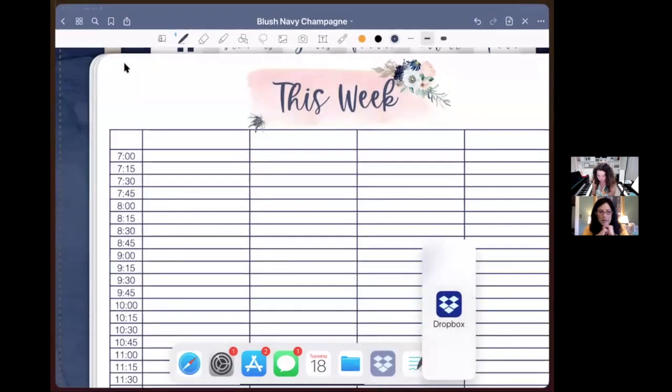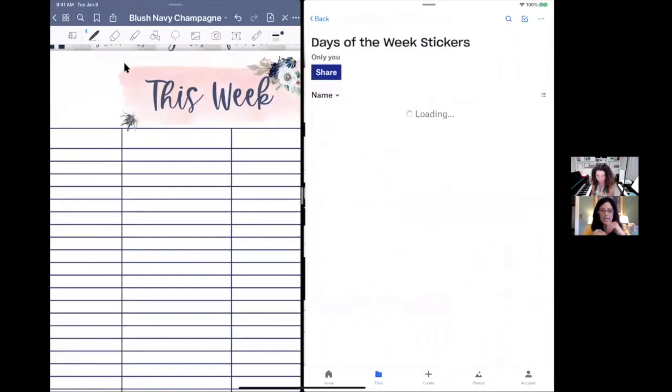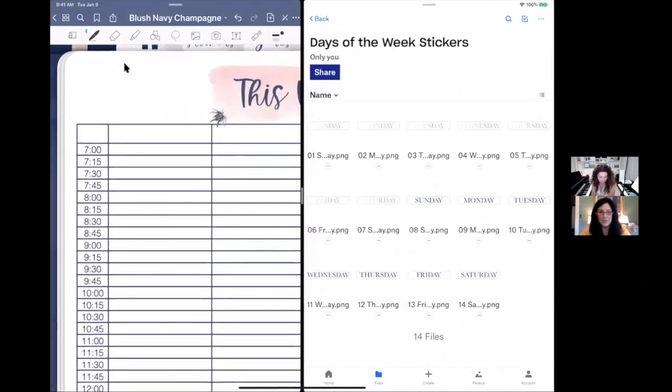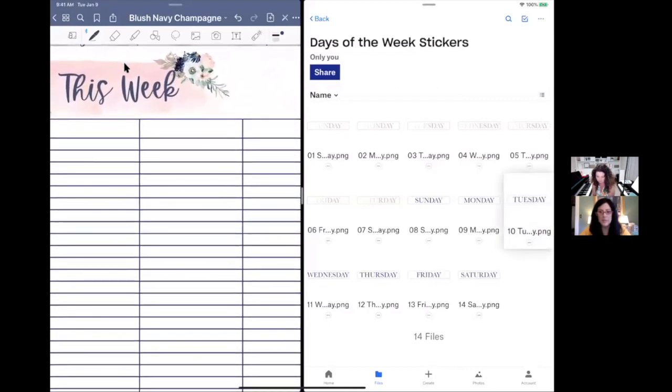We'll just drag the Dropbox right over, and I'll go to the days. There they are. The days of the week. So we've got the champagne and then the navy blue. And so you could start your week on any day you like. I know some people like to start their week on Sunday. I'm a Sunday person, but some people like to start their week on Monday. So with that, I'm going to say that this first box is Sunday, and this one is Monday, and this one is Tuesday. I'll just jump straight to the Tuesday. Just drag and drop it in, and then resize to fit in the box. And then here is your Tuesday.